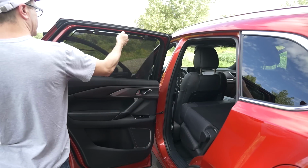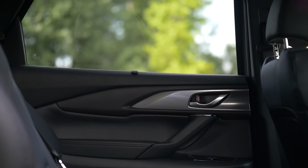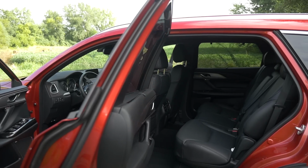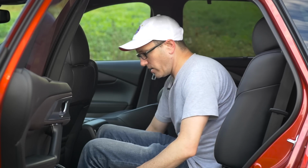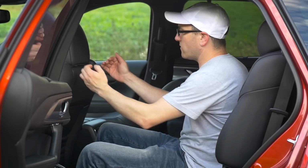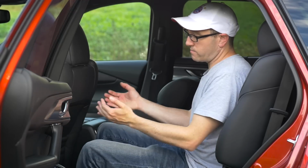This second row is where the CX-9 starts to get me real hot, real fast. And that's because it makes up for a lot of the problems with the back area. These seats adjust so well, so easily. They're split, obviously, 60/40, whatever it is. It does recline. It's all manual. There's no power seats, and it's very comfortable. The way that the back of the front seat is contoured, it's really good for creating knee space, which is pretty important because the second row is your most usable.